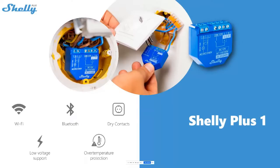Not anymore. The ability of Shelly Plus to connect to a network while still broadcasting an AP, combined with the ability to provision using Bluetooth, means that even the hardest cases will have an easy setup path and a much improved user experience. As discussed, we've added over temperature protection like Shelly One. Shelly Plus One supports low voltage and has dry contacts.